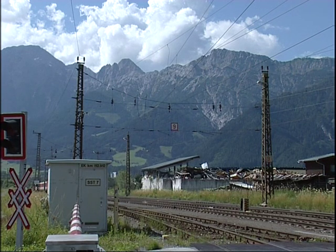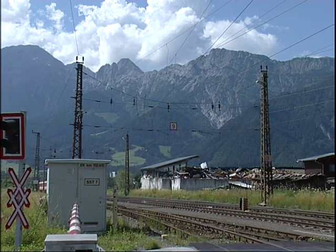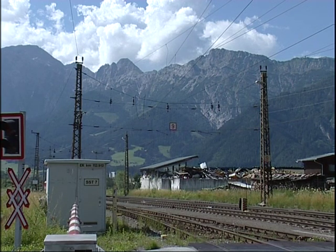We now move to Saalfelden, where 1044-039 arrives with the 1427 service from Vogel.